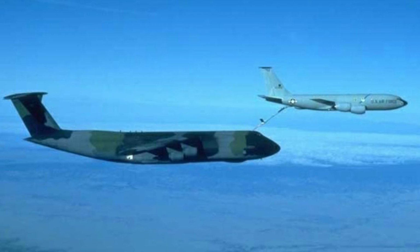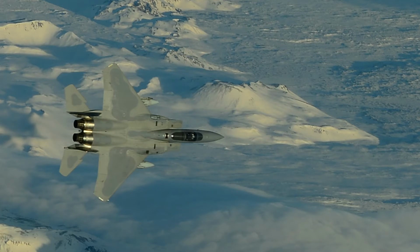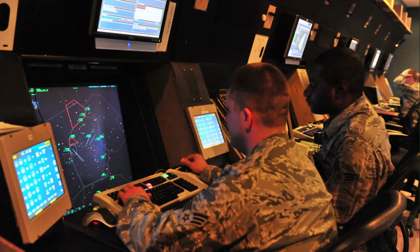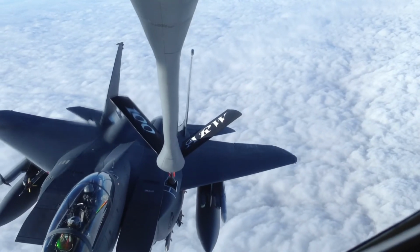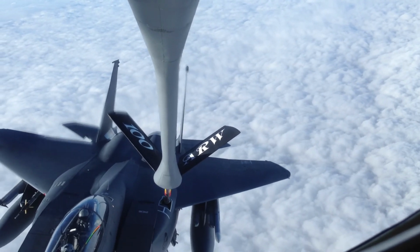rendezvous in those aircraft. The rendezvous alpha, also known as an anchor track or fighter turn-on, is used primarily with fighters via radar lock-on and visual acquisition, but may also be used by heavies. Anchor refueling areas are often managed by a radar controller, who can vector the receiver to the tanker if needed. Tankers may maneuver within the confines of the anchor area to facilitate join-ups and to avoid weather.